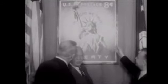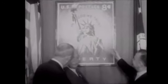The biggest ceremony of its kind in post office history sees Secretary Dulles, President Eisenhower, and Postmaster Summerfield take part in the introduction of the first stamp with a religious message. As a memento of the occasion, Postmaster Summerfield presents the President with an album containing a block of the new 8-cent stamps destined to become collector's items. The new stamp will carry to the world America's message of liberty and faith.